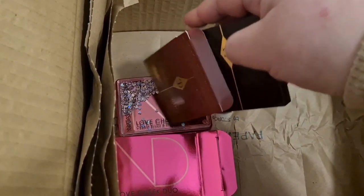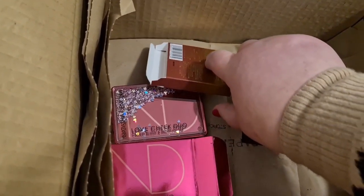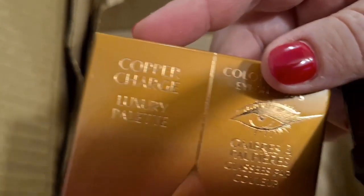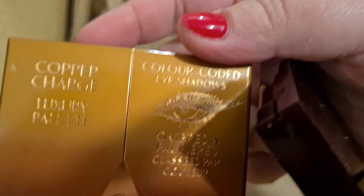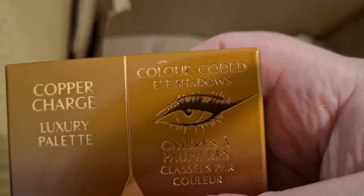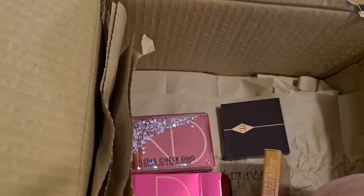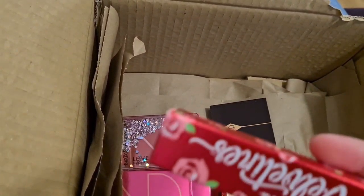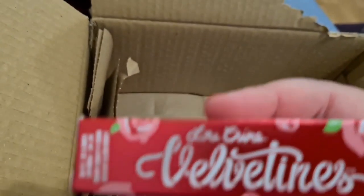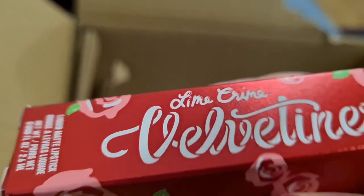Then, I've never tried any of Charlotte Tilbury's eyeshadows from her eyeshadow palette. So I thought, oh, I might as well try something. So this is the copper. What's it called? It's called copper something. Copper. What does it say there? Copper coated. Anyway. And this is it. They look really pretty.